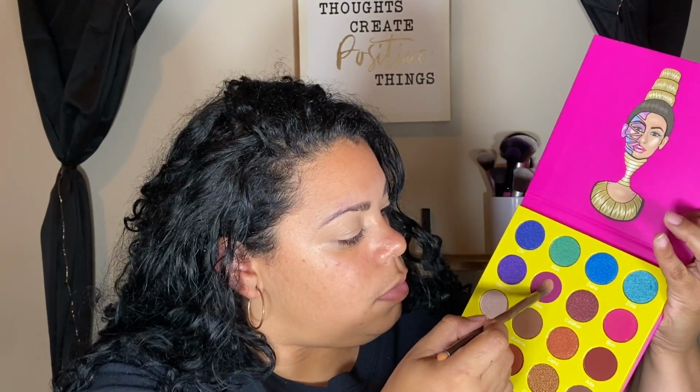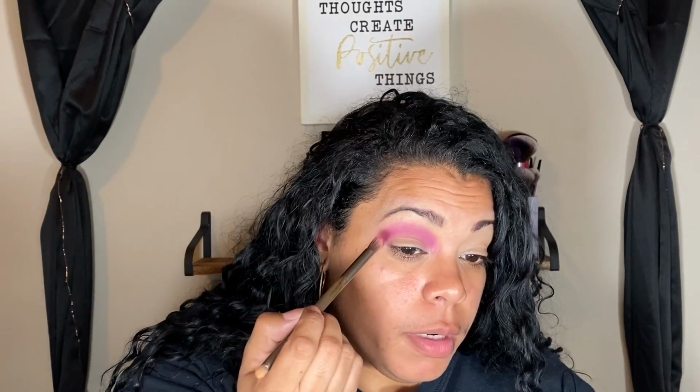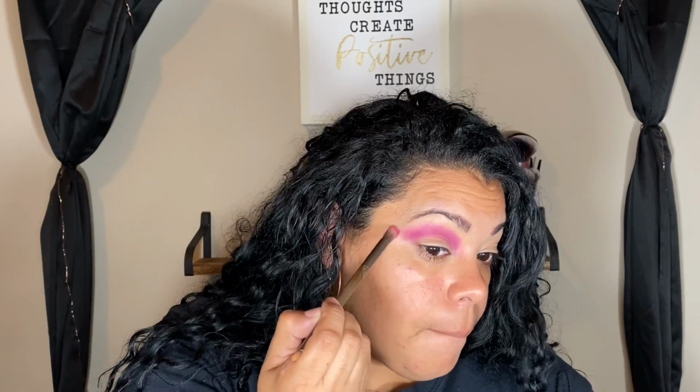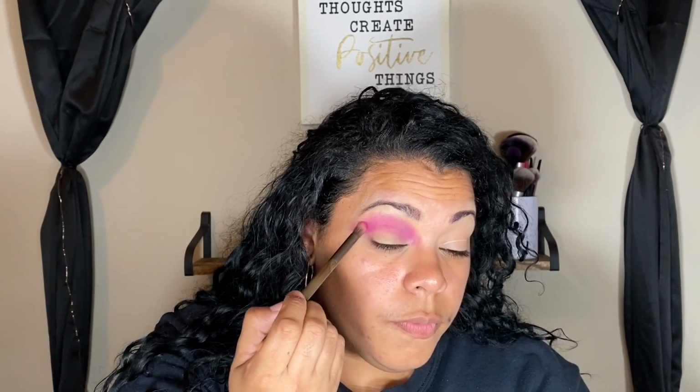First taking Zobo. I'm gonna keep building that up in the crease and then right above the crease, and I'm gonna extend that a bit out. These colors are really pigmented, and they're also very vibrant and buildable.